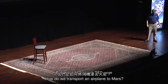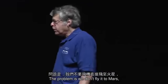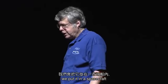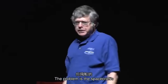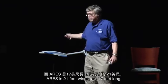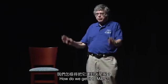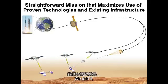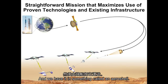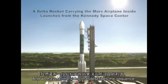How do we transport an airplane to Mars? In 2 words, very carefully. The problem is we don't fly it to Mars. We put it in a spacecraft and we send it to Mars. The problem is the spacecraft's largest diameter is 9 feet. Ares is 21 feet, with a 21-foot wingspan, 17 feet long. How do we get it to Mars? We fold it, and we transport it in a spacecraft, in something called an aeroshell. This is how we do it, and we have a little video that describes the sequence.